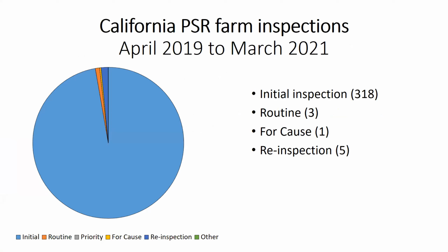I'm sure most of you are aware that here in California, the CDFA's Produce Safety Program is conducting the produce safety rule inspections. So you're not going to have FDA inspectors on your farm here in California. The PSP, the Produce Safety Program, started these inspections in April of 2019.